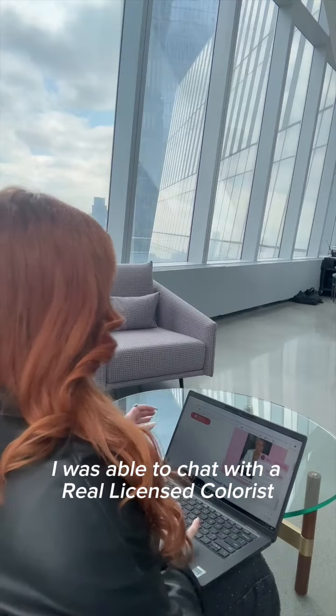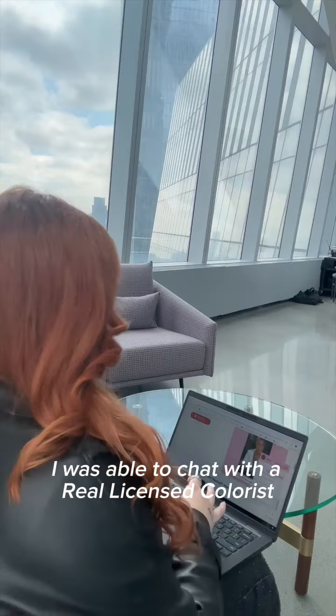I was able to chat with a real licensed colorist using their licensed colorist on demand feature. Honestly, the licensed colorist on demand was so incredibly helpful. They helped me figure out the products and supplies that I would need to achieve the hair goals of my dreams. They gave me all the products I needed. They told me exactly what to do, and they even set me up with an in-store order. So basically all I had to do was show up, pick up the products, and apply it to my hair.